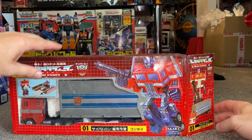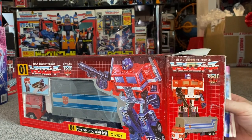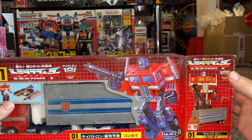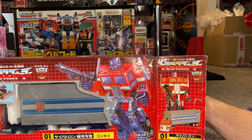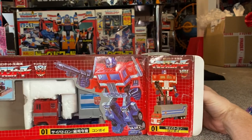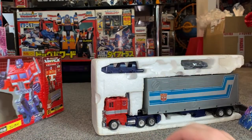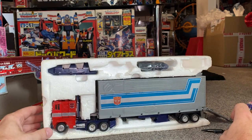This one, unfortunately, has seen better days, but let's have a look at it. There's a couple of brilliant, brilliant differences. I've got some paperwork here I'm going to show you in a second, but this one has the illustrious super launcher trailer. So in some of my videos, I've mentioned to you the fact that basically, the safety standards were very, very different in the US and the UK compared to what they were in Japan. And I'm going to show you that in a second.